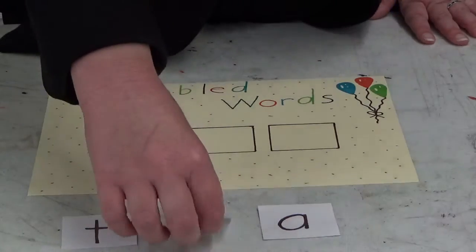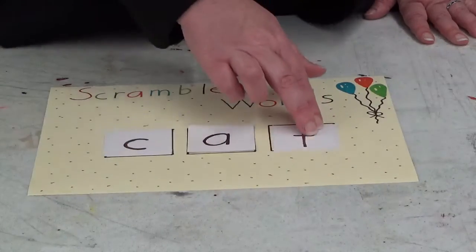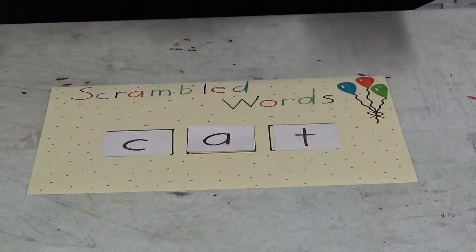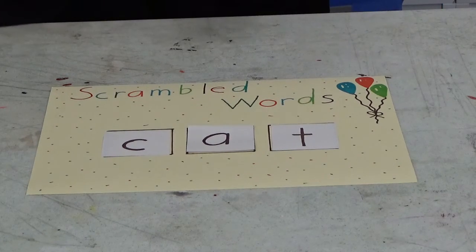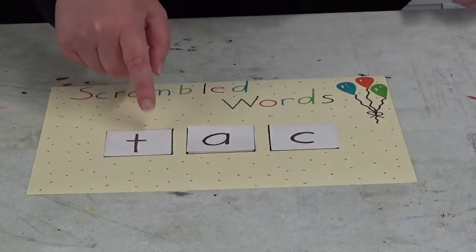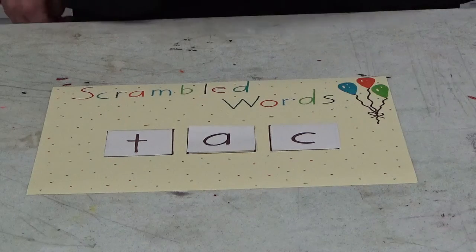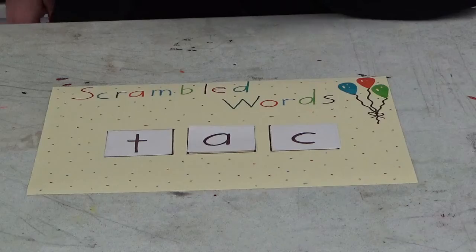And let's say that eventually your child gets this word, cat. So they put together the word cat. And then once that happens, you repeat it again, and so forth. Now, just as a little side, this says tack. Could that be acceptable? Maybe. Like tic-tac-toe? I mean, you probably only see this in the word tic-tac-toe. But we could probably allow it.